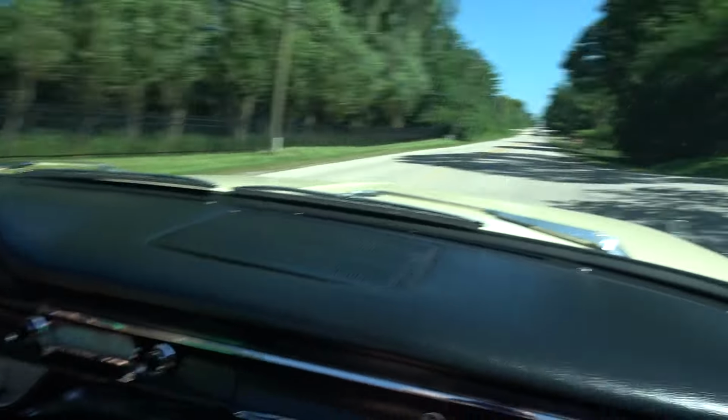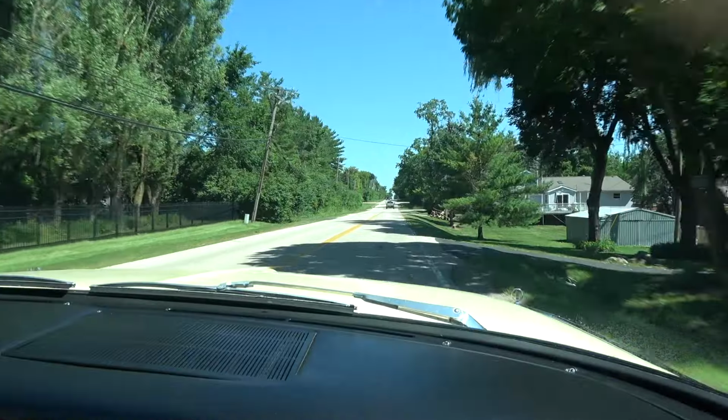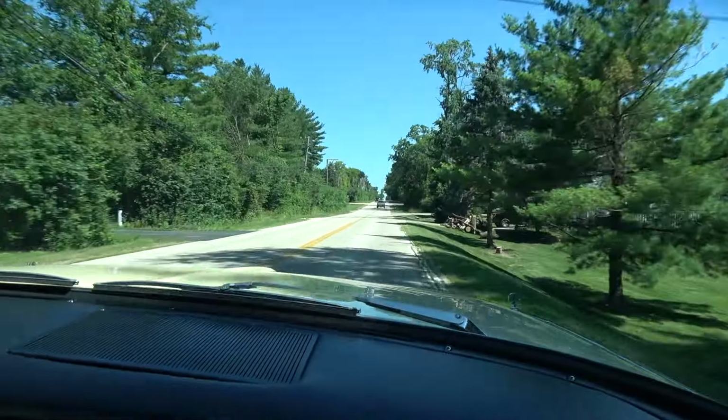I'm just going to show you where we're driving. Nice country road, as you can see. What's the reaction when you take this one out? Well, most people don't know what it is. Even back in 1960, they didn't know what it was. Right. It's a very unique styling.